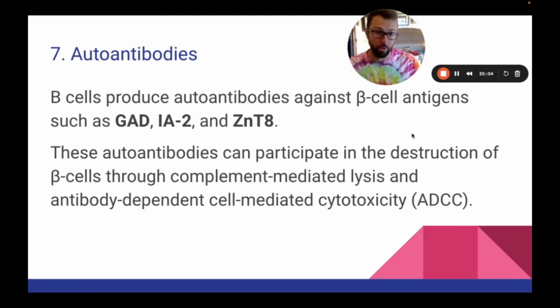Autoantibodies. Again, B cells are responsible for making those antibodies. In the case of type 1 diabetes, they're addressing GAD, glutamic acid decarboxylase, insulin antibody 2, and then zinc transporter 8. There's also an IAA, insulin autoantibody, and there's an IA2 as well. These autoantibodies can participate in the destruction of beta cells through complement-mediated lysis and antibody-dependent cell-mediated cytotoxicity. So these antibodies are kind of accumulating in and around these cells and are basically like road flares, letting everything know, hey, problem's here. They come in and take care of the problem.